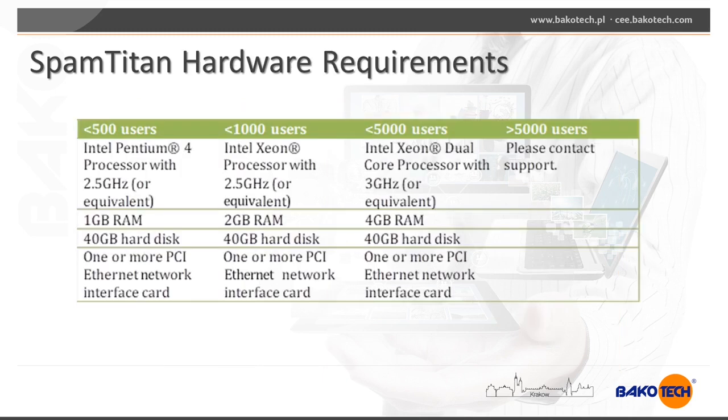Let's say a few words about hardware requirements. SpamTitan combines a hardened FreeBSD operating system and an assortment of additional software and services to filter incoming emails. The FreeBSD operating system reduces hardware requirements to a very low level. For example, in an environment with up to 500 users, SpamTitan demands only a Pentium 4 processor with 1 GB of RAM, 1 NIC card and at least 40 GB of hard disk space.